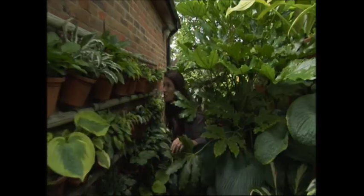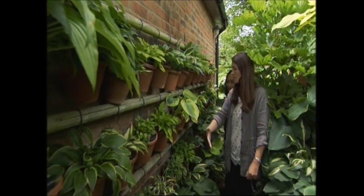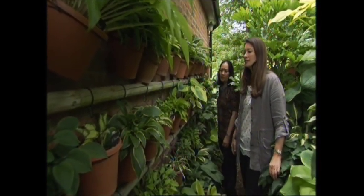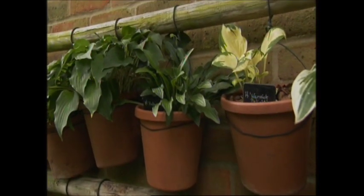This is amazing, June. It's like wherever you look, there are hostas. I mean, just growing them up here in the pots on the wall, that's fantastic. Well, it is a custom in the tropics to hang plants, and also at this level you can appreciate the foliage even more.